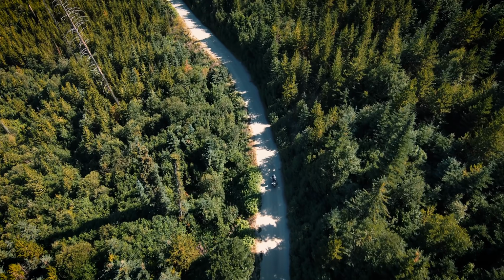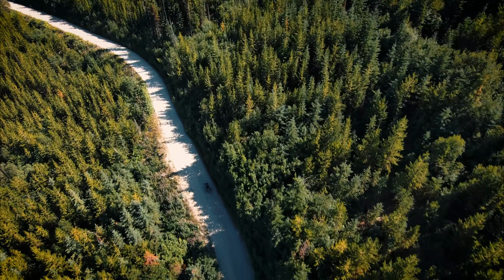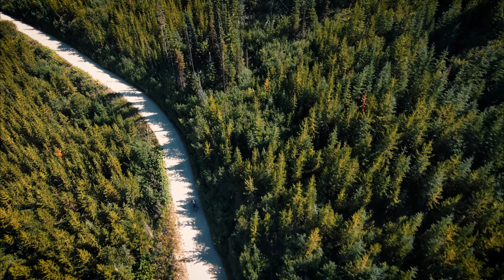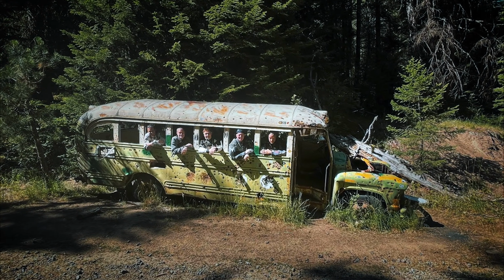The forest road opened up a bit and again became fast and flowing. And I don't think anybody can do the Idaho BDR without stopping at the quite famous old abandoned bus for a photo.